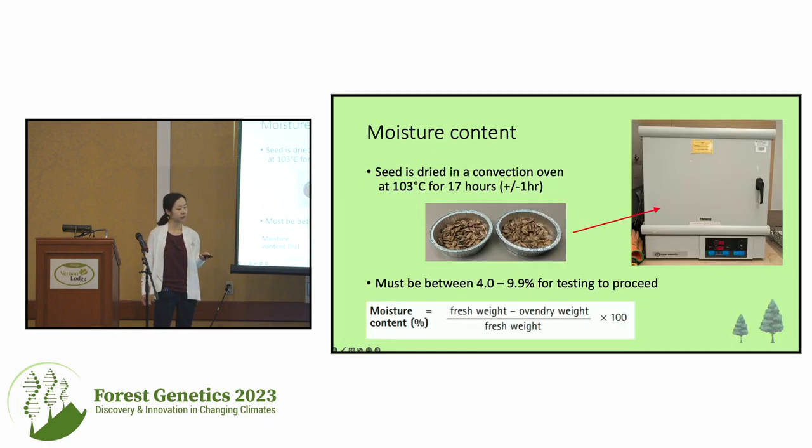So the first test we do is moisture content. You take 2 replicates of 5 grams each for most species. It's a bit less for really light, really small seeded species. The replicates are dried in the oven at 103 degrees Celsius overnight, and in the morning, we'll check the moisture content. The legislation stipulates that it must be between 4 to 9.9% moisture content for testing to proceed. Realistically, if it's over 8%, we will dry it back just to make sure it's safe for long-term freezer storage.